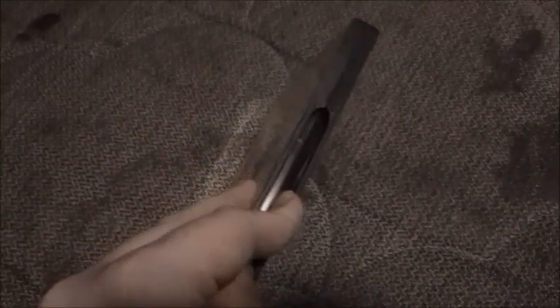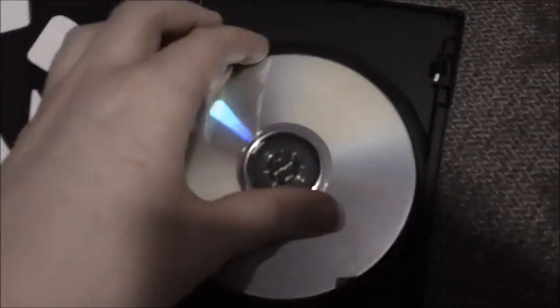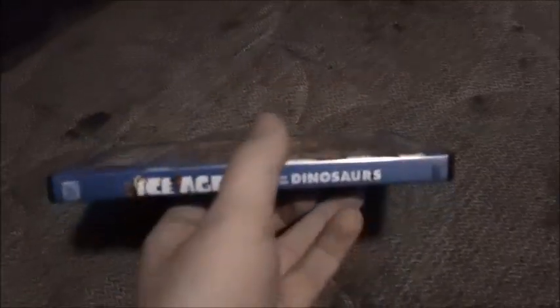In fact, the two after this I also got last week. Includes widescreen and full screen. And it's an Eco case. Widescreen side, and then we have the full screen side. After that, or standard, as the disc label says. Rental exclusive.